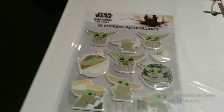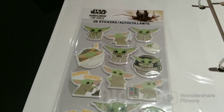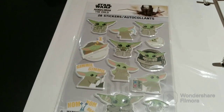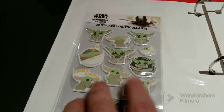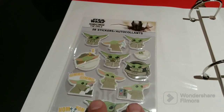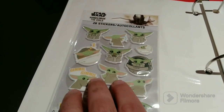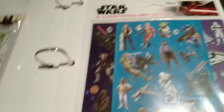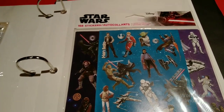I picked these up from a card shop a couple of years ago when Baby Yoda was really big. So they're not vintage or anything, and they're puffy. They're a new style of puffy, not the old style. I showed in the last video of stickers how there's like plastic and a piece of foam in the middle, another piece of plastic. These are just like one piece foam. These are really cool. Vintage sticker sheets from each of the Star Wars movies. Again, new stickers, but in a very sort of vintage style.